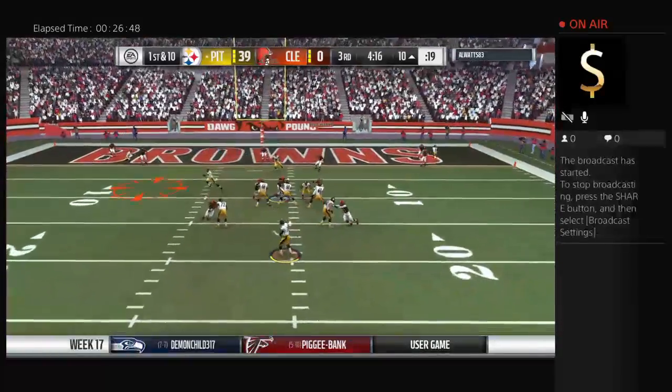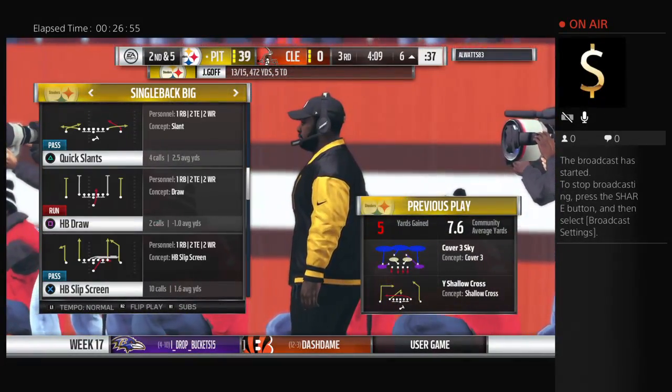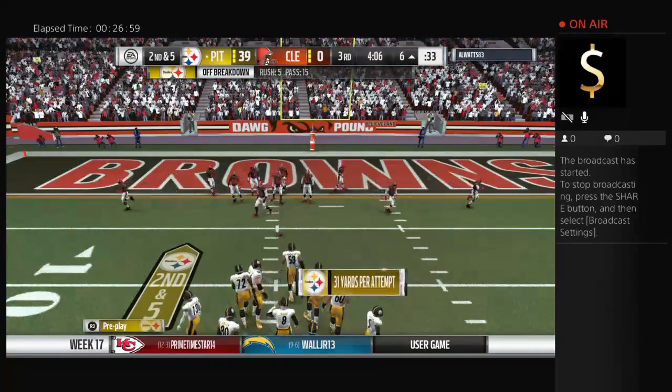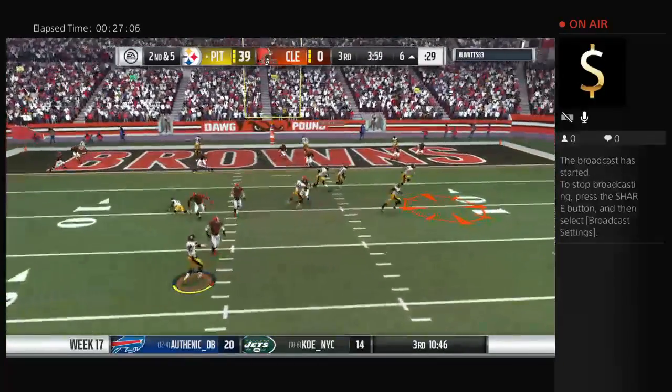On 1st and 10, Goff. That is caught at the 7-yard line. And he's going to be brought down just shy of the 5 at the 6. When you execute a drag or a crossing route really well and give them a chance to let it develop a little bit, you can gain some significant yardage hitting your tight end on that one.